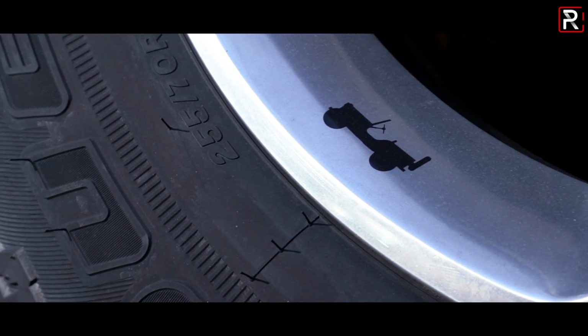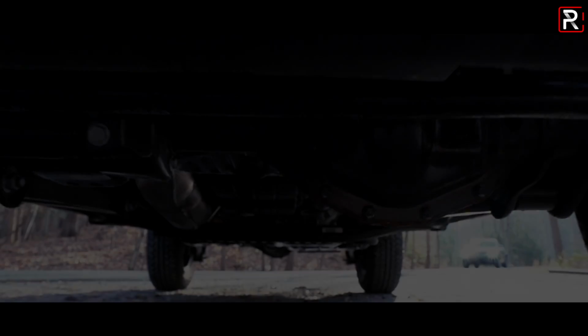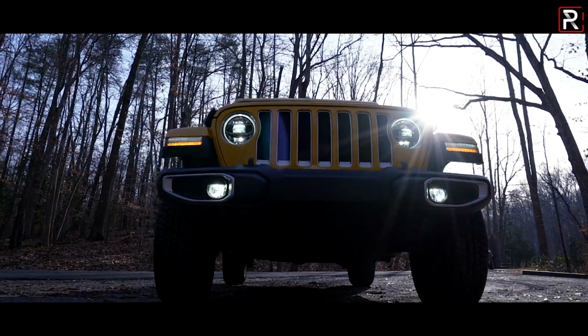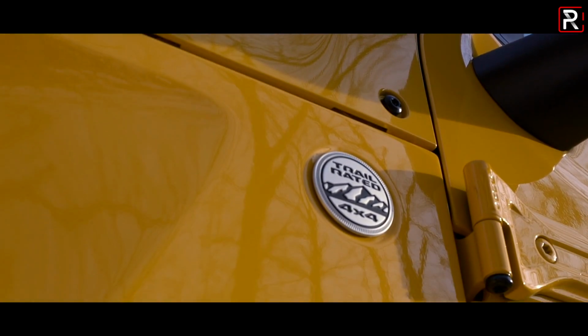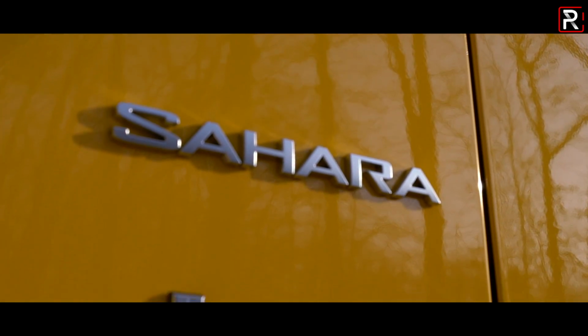The Jeep Wrangler is almost like the automotive equivalent of a Starbucks. You see these things everywhere, and they're available in a wide variety of flavors, and you can customize it to your exact liking, kind of like that latte that you had earlier this morning. Now, the one flavor that has been missing in the Wrangler family has been a diesel-powered version, and for 2020, Jeep is finally answering the cries from enthusiasts for a diesel-powered Wrangler.